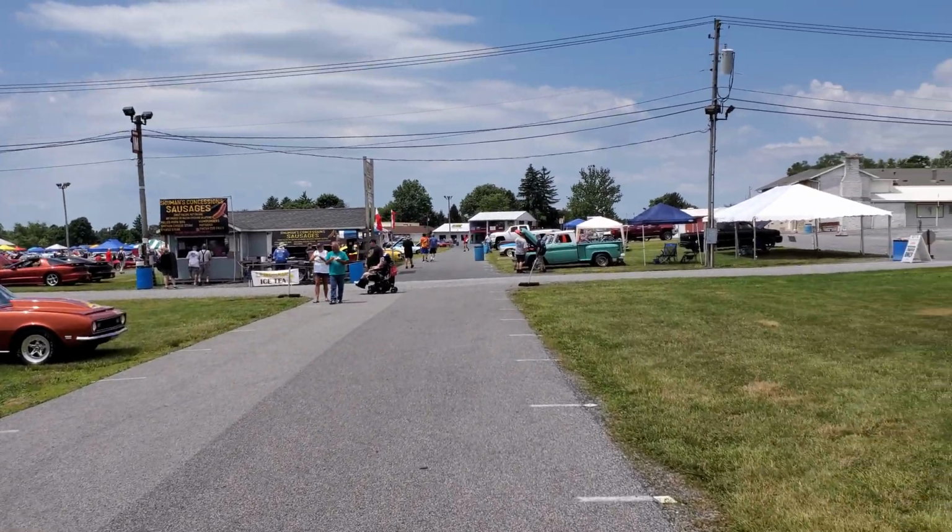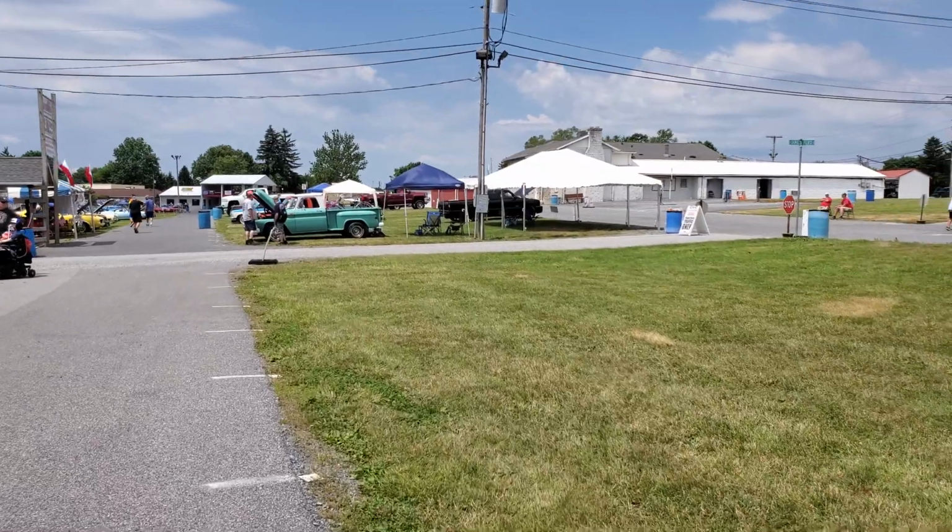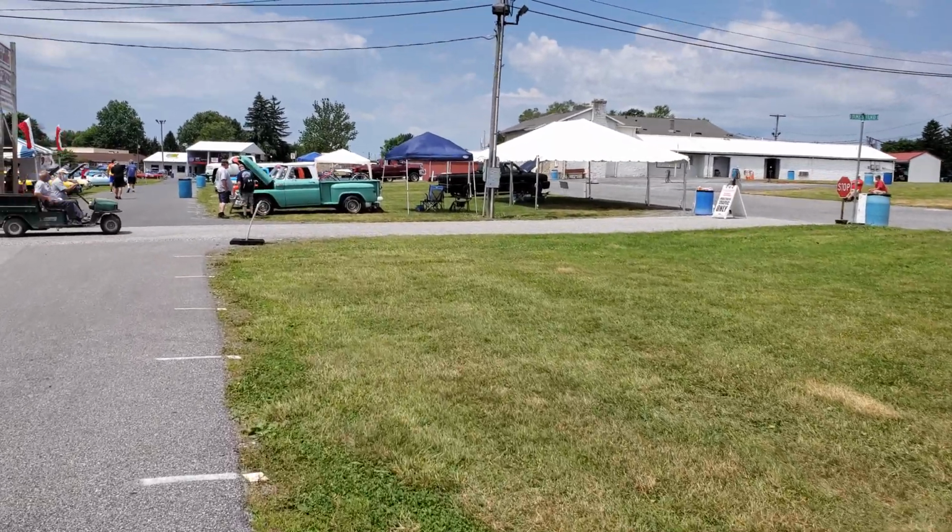I want to show you the taillights on this 65 C10 over here. I talked to this man earlier. It's got something unique.